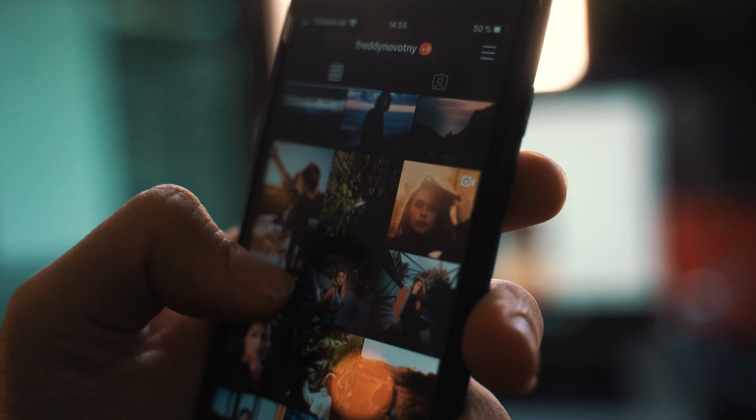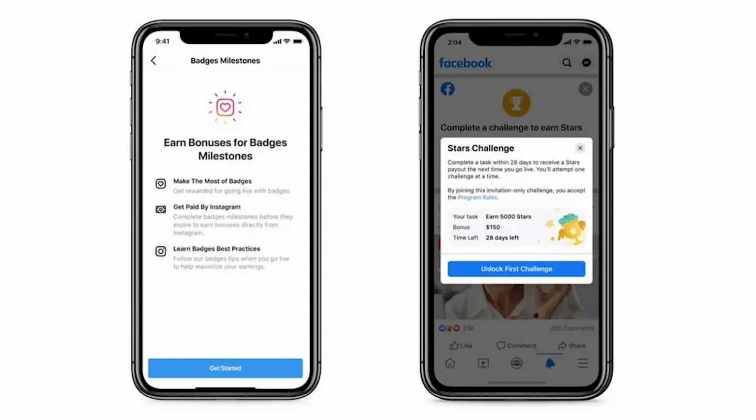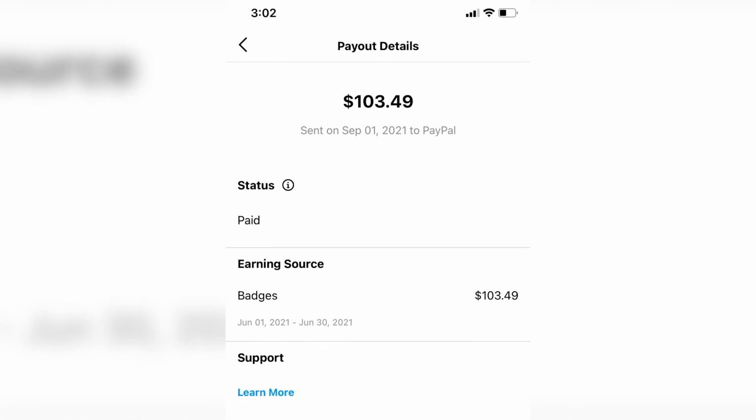Bonuses are opportunities for you to earn money directly from Instagram. If you qualify to earn a bonus, they're going to notify you on the app, and you can just enable it. So in the beginning, they had a badges bonus. I think it ended already, but I participated in a little bit.